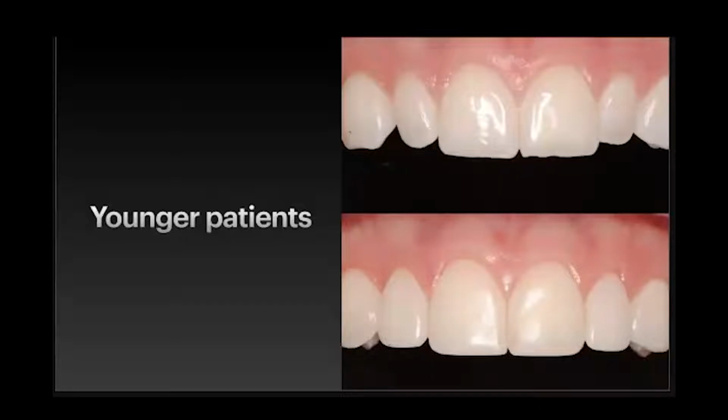And this is Taylor, and Taylor presented with peg laterals, and she's 25 years old. And in addition to the laterals, she had some functional issues. You can see on her canines on that upper photo, her pre-op photo, her canines are worn down and her central incisors are chipping.